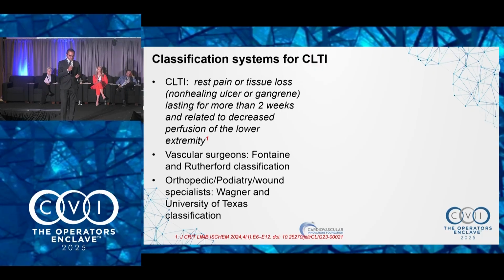So when we look at the classification or how we stage them, it has gone through different classifications over a span of a few decades. The earliest ones being the Fontaine and Rutherford classification, which looked at the anatomical aspect, and which is one of the vascular surgeons' favorites. And then when it comes to orthopedic surgeons or podiatry or wound care specialists, they tend to favor the Wagner and University of Texas classification. Now, there is the IDSA classification, which is favored by the infectious disease specialists.